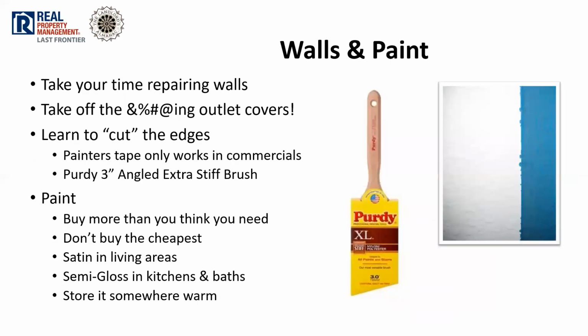Okay. Walls and paint. I used to paint a hospital back in the day. Please take your time repairing the walls. That spot where you did a half-hearted job of repairing that hole in the wall is only going to get more obvious after you paint it. So go ahead, and if you don't know how to do good drywall work, YouTube is your friend. If you still don't know after that, tap in a pro.